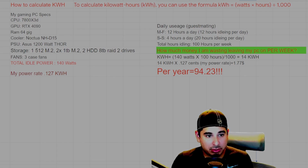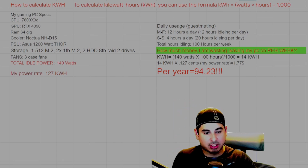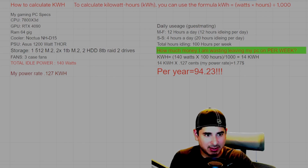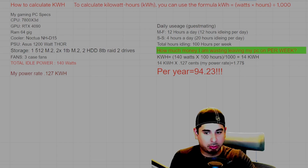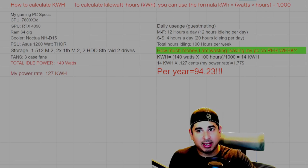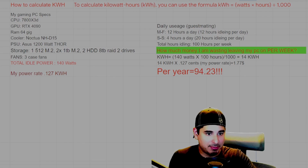So my daily usage is pretty simple. I use my PC for about 12 hours a day. I know that seems like a lot, but I game on it at night, I work on it during the day, and I do some other things on it as well, and I'm sure there's some time wasting in there. And then on the weekends, I basically unplug, as I'm on it all day during the week, so I like to spend the time with my family, my kids, etc. So I basically am not on it at all.